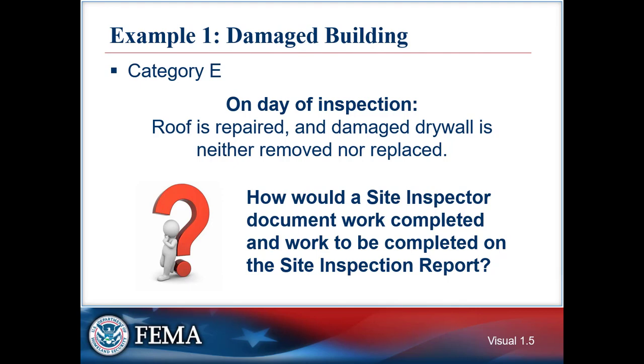The building in this case is the facility. The roof is a component of the facility, and the work to repair the roof is considered work completed, or 100% complete, because it was already done at the time of inspection. The drywall is another component of the facility, and the work to repair the drywall is considered work to be completed because none of it had been completed at the time of inspection. The overall facility, then, is less than 100% complete because at least one of its components, in this case the drywall, is not fully repaired yet.